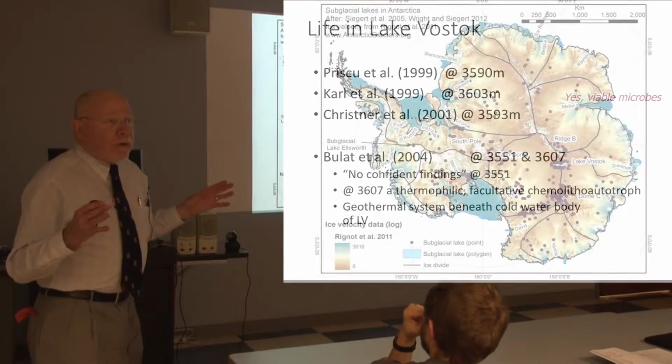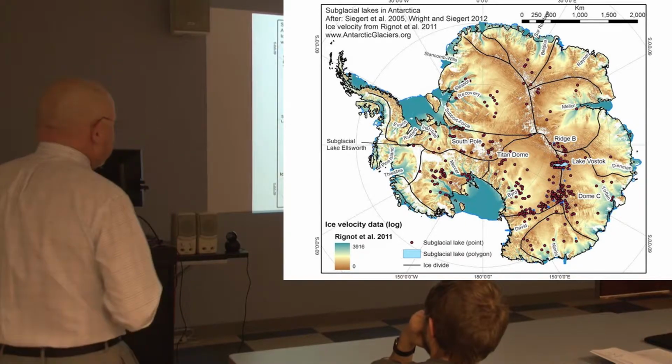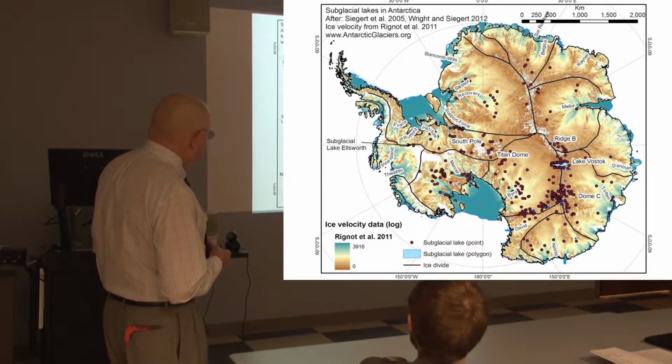So I'll leave you there. That's the Vostok story in a nutshell. So our group was in on the ground floor of looking at these systems. So this is a Siegert paper. I should have a reference on there.